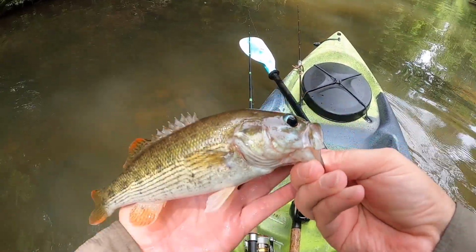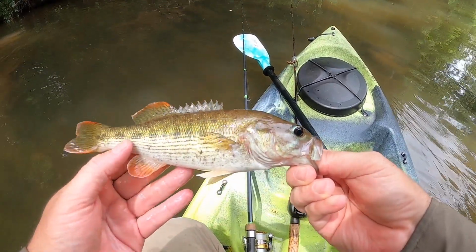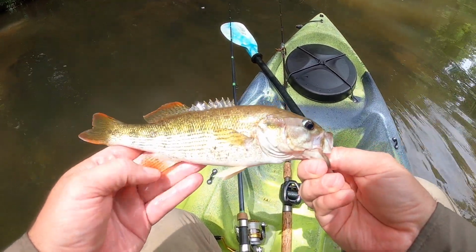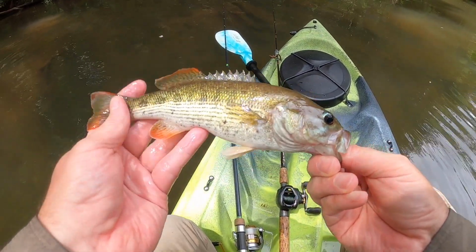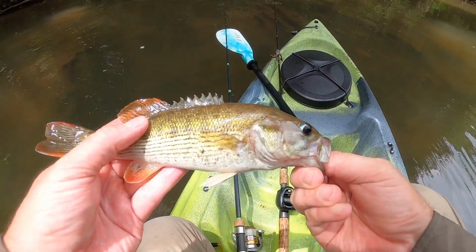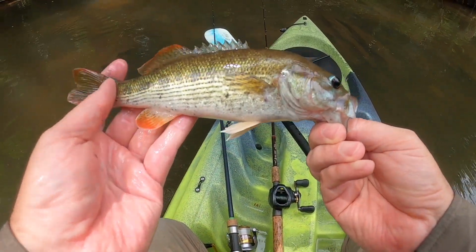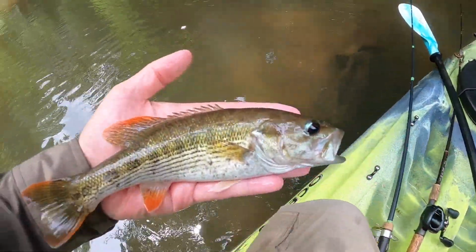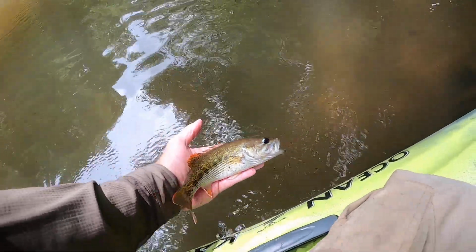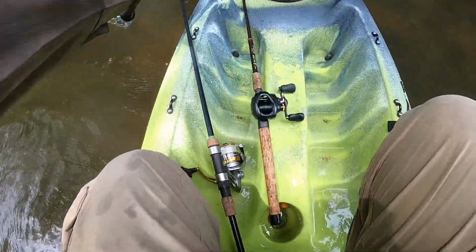Beautiful Chattahoochee bass. You can see the bright orange, reddish pigment there in the leading edge of the soft dorsal, the anal, and the caudal fin margins. And you've also got lots of spots in the soft dorsal, anal, and the caudal fin. This is a really beautiful fish. See you, buddy, on the old Texas rig.